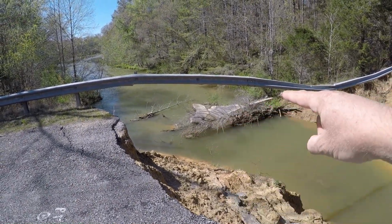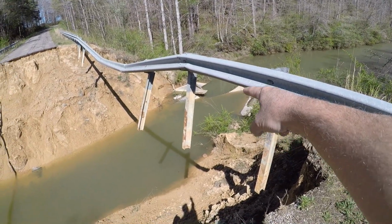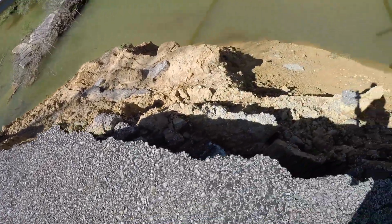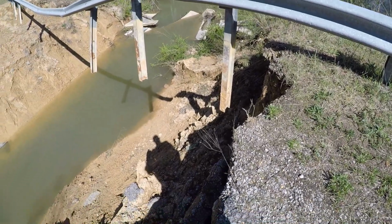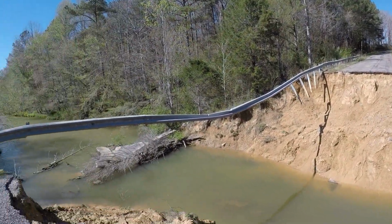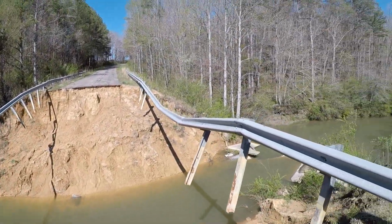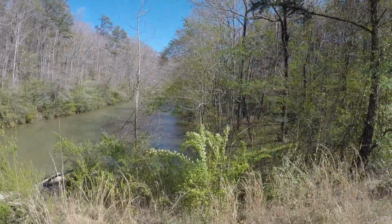Part of the bridge is right there. And another part of it is over there. As you can see, the road has just given way. It's been like this for about, I don't know, 15 years or more. But I wanted to show y'all this.